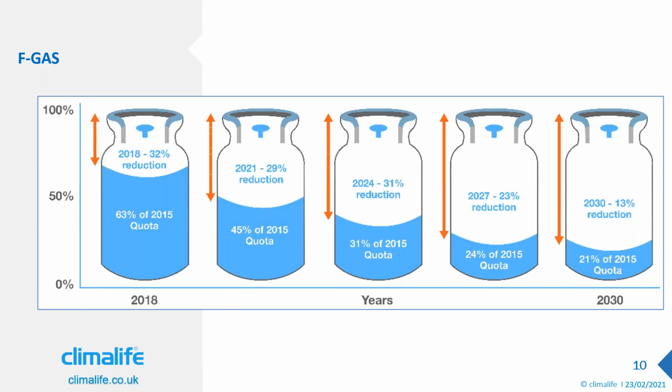The refrigerant producers will decide, depending on their total quota, what quantities for each product they will place on the market. You would therefore imagine that the products with higher GWP values will be targeted, both availability and pricing wise, to encourage end users to move to much lower GWP refrigerants.